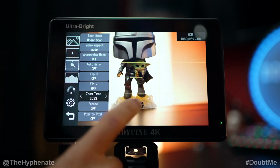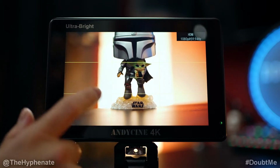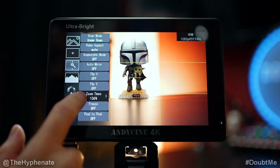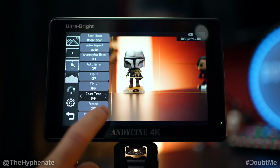Now keep in mind, this is not actually being recorded. Again, this is not an external recorder, so whatever you zoom in here is not going to affect what's actually on your camera. It does take a little while. You have to hold it, and it zooms in and out pretty slowly, but it's a pretty cool feature that it has.